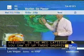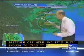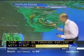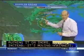Slightly. Early on, the models thought that would be true earlier, with a ridge building in and pushing it onshore. Instead, it's moving northwest. And right now, Brownsville's inland just a little bit. We expect the center of circulation to possibly miss Brownsville to the north.